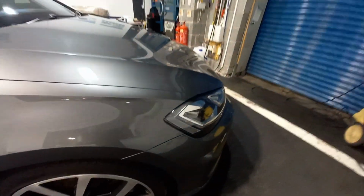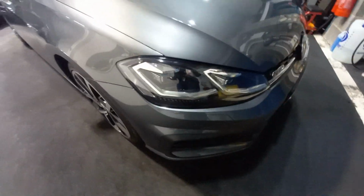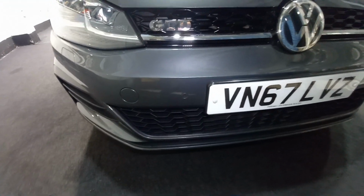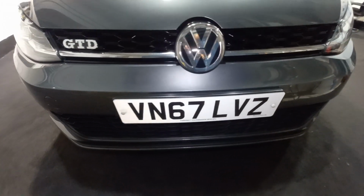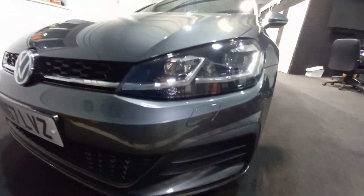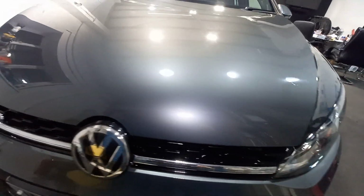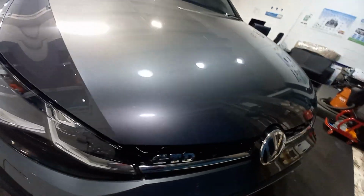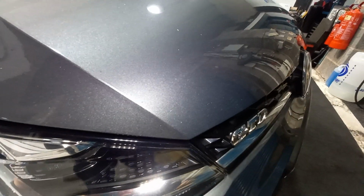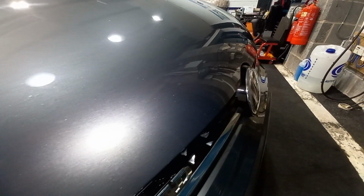Just going to get a LED torch. It's a bit dark here. Right, okay. So make sure you can see how clean it is. There's a few little lacquer stone chips, very, very minute on the edge of the bonnet, you can see.